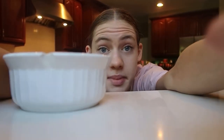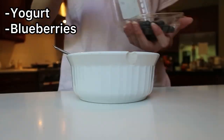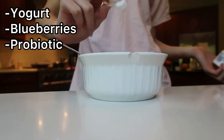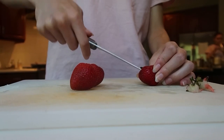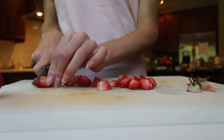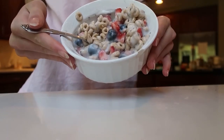I'm gonna make a yogurt parfait for lunch, so let's make it. Alright, we're gonna add some yogurt. I'm gonna add blueberries. Next, I'm gonna add a probiotic. This little spoon is so cute. I'm gonna add some chia seeds. Next, I'm gonna cut up some strawberries. Next, I'm gonna add Cheerios because we don't have any granola. That's all for this yogurt parfait.